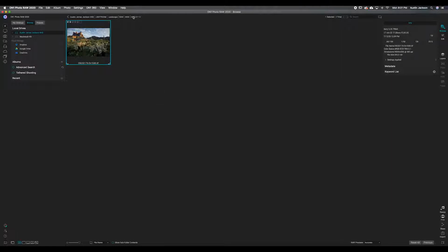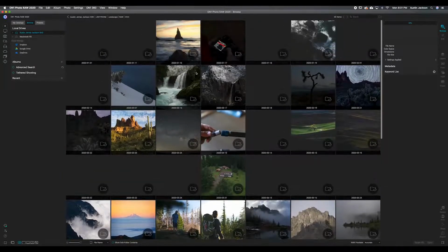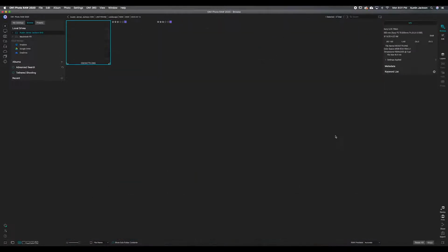But if I go back, I can select any folder I want and see all the photos that are in that folder. And the best thing is once I get home, all I have to do is upload these to my drive. I don't have to sit and wait for it to catalog the photos and all that. You can simply open it in On1 when it's on your hard drive.